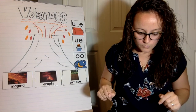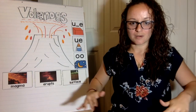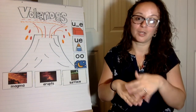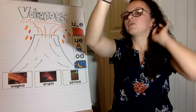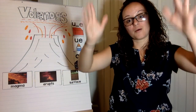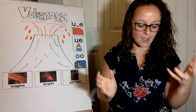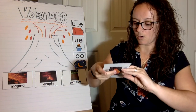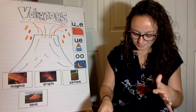Then, when magma comes out, we're going to kind of put them all together today. So when magma's thick, liquid, melted rock in the middle of the Earth, travels up the cone of the volcano and erupts on the Earth's surface, now it becomes lava. So once it erupts and comes out of the vent, it is now called lava, which is so interesting how all these words kind of come together. So there is lava now.